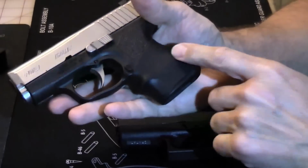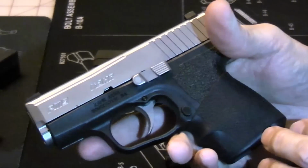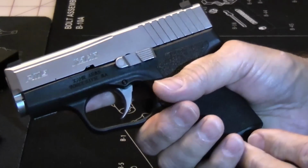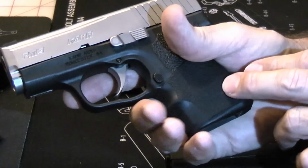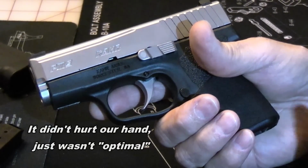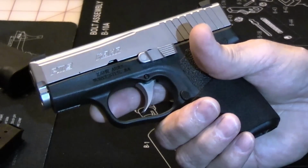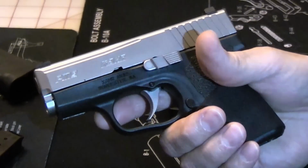And by the way, we did put a grip sleeve on this. When you get into the smaller grips, especially the non-adjustable ones, it all depends on the size of your hand, where your hand fits on it, and the length of pull. And we had to put this grip on here to adjust the length of pull just a little bit to get it to be comfortable to shoot. It wasn't uncomfortable to shoot without it, but just with our hands it didn't fit quite well. So any of these smaller guns, be prepared to possibly make some adjustments to make them fit your hand well.